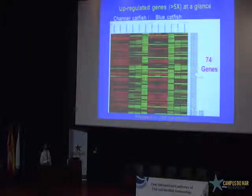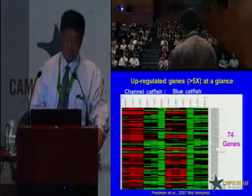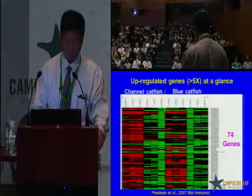Clearly you can see 3 in 3 replicates here without infection. After infection is shipped here, many genes are way up-regulated. On the right is blue, very similarly 3 replicates highly regulated in here. But you do see differences between channel and blue catfish. Particularly the MHC1 system is activated much earlier in blue catfish than in channel catfish, which could account for the observed resistance, correlated at least.